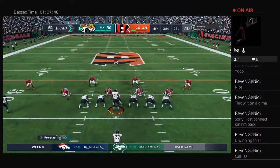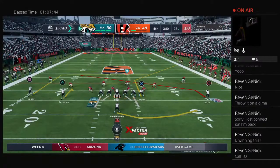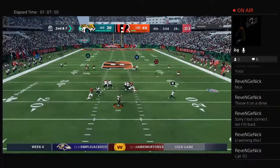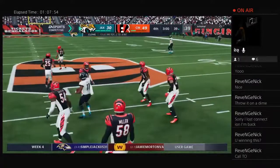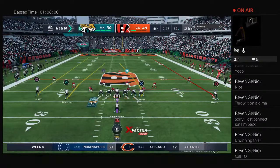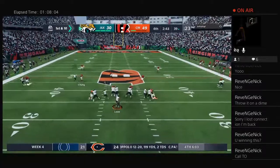Here's 2nd and 7 now from the 28. Now Love. Harris has it over the middle. And he gets this one just shy of the 40. They'll mark him down at the 39. 11 yards there. First down. First down, Jaguars.